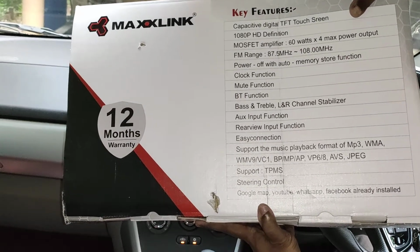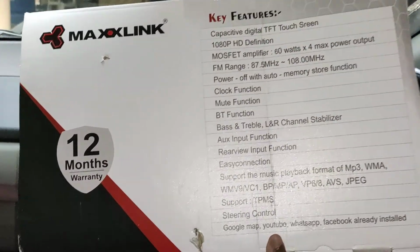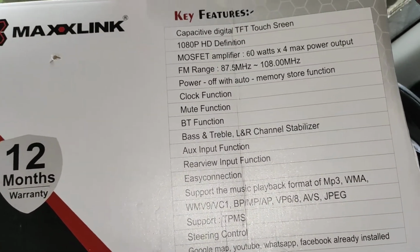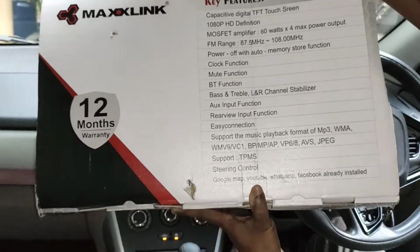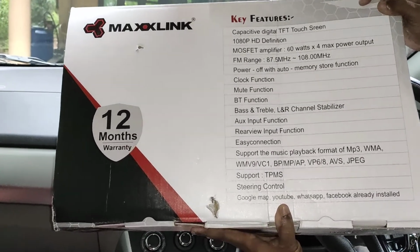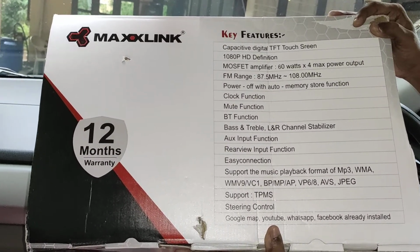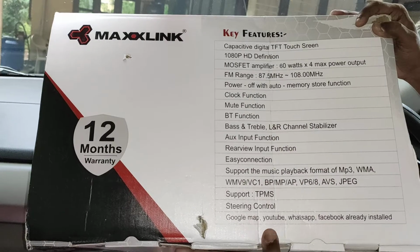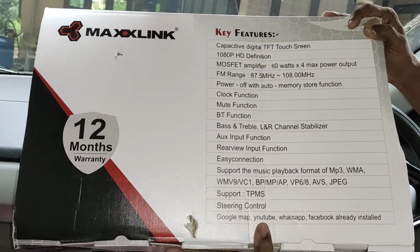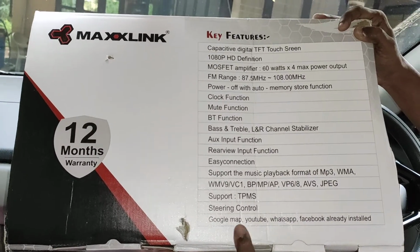It comes with Google Map and YouTube pre-installed, and it also has something called easy connection to easily connect your mobile to your touchscreen. It cost me around 13,000 rupees. It has 16 GB of internal memory and 2 GB of RAM. Please keep in mind that you require at least 2 GB RAM when you go for a touchscreen, otherwise your applications will start lagging and it will become rather difficult for you.